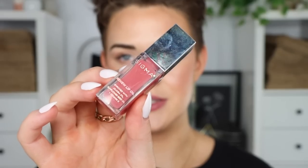I love this. I love the texture. It actually does have the slightest pink little tone to it, but it's so pretty. I love wearing it on its own or on top of a lipstick. Keeping for sure.